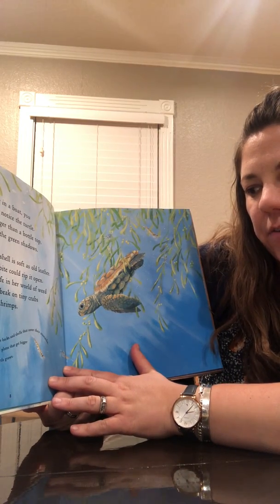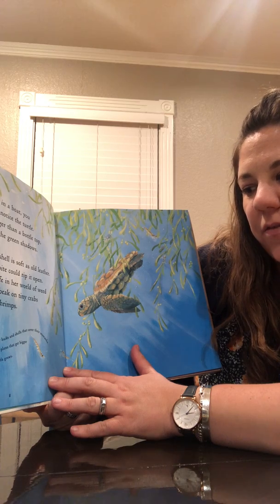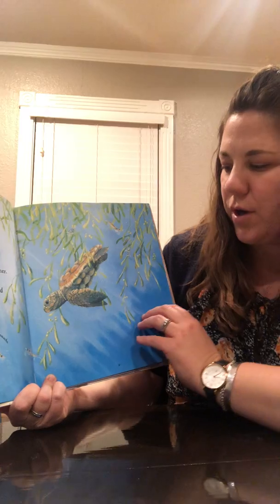Turtles have shells that cover their backs and shells that cover their stomach. The shells are made from bony plates that get bigger and harder as the turtle grows.